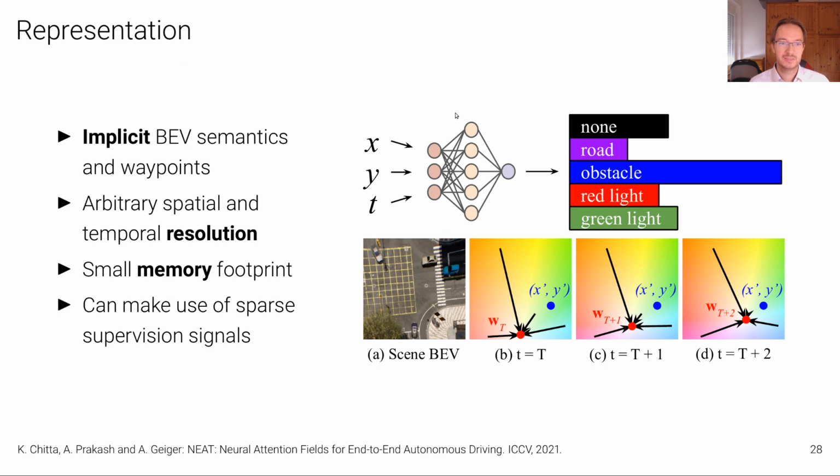Here's an example for an implicit representation that represents semantics. The input to an MLP is the x, y, t location, which is the spatial and the time dimension here. So for this particular location in space-time, we want to query the semantic class label. This has been explored recently for other tasks like 3D reconstruction, motion estimation, and appearance prediction, but it hasn't been used heavily for robotics yet. So we are trying to now exploit this idea of implicit representations for self-driving.